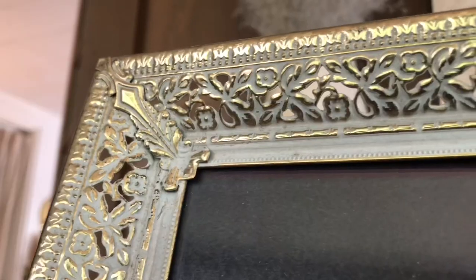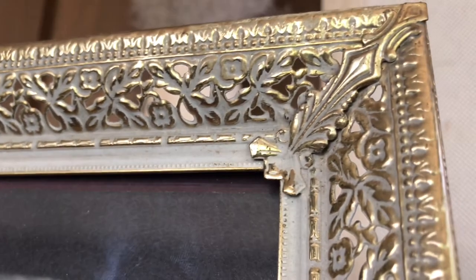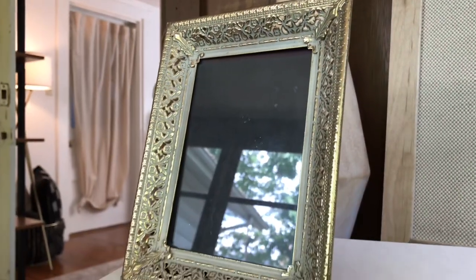Y'all, look at this. This was $4. So in love with this. This is absolutely gorgeous. Again, we have a theme with the flowers going on. Love the cutouts of this, the detail of this. This is a vintage piece. So gorgeous. This is such a great size for a bookshelf, a side table. Absolutely love this. And this will be for sale as well.